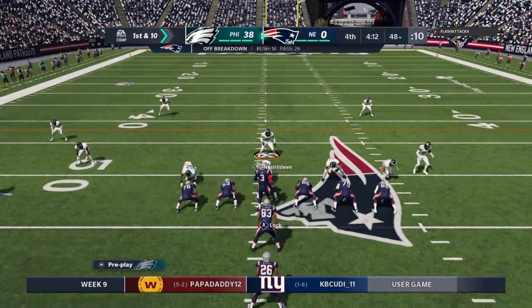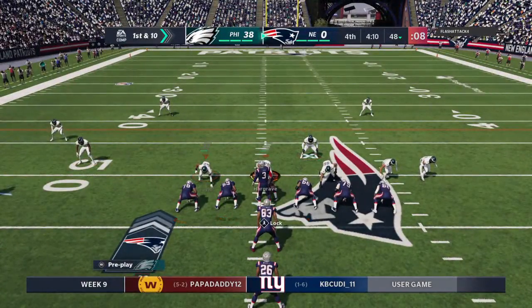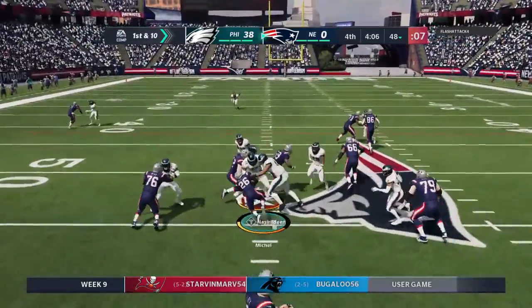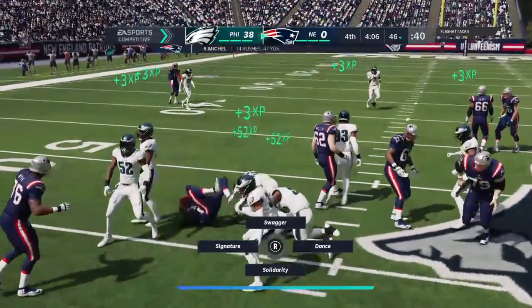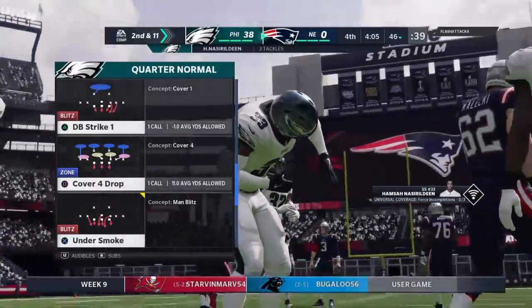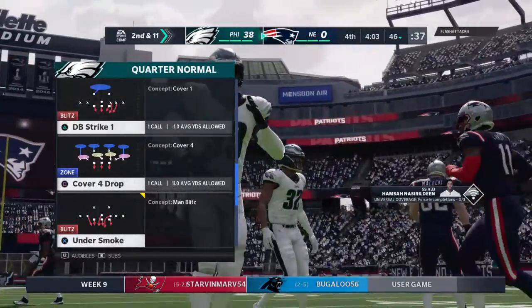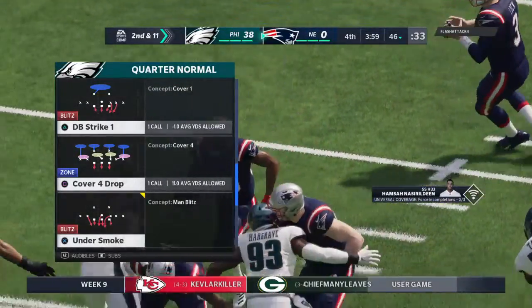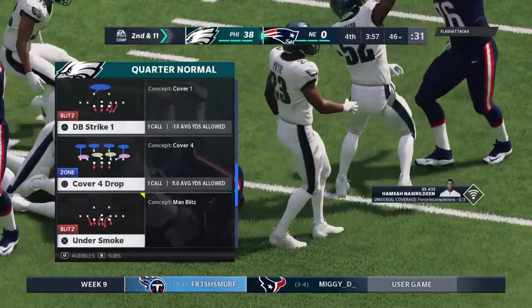Two first downs have him up near midfield now on 1st and 10. Off the draw, here's Michel. And this one goes nowhere. Losing yardage on the play back at the 46. Officially, it's a 1-yard loss. That's going to bring up 2nd and 11 at the 46-yard line.